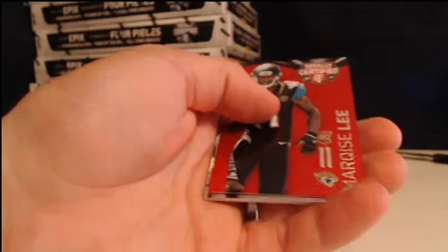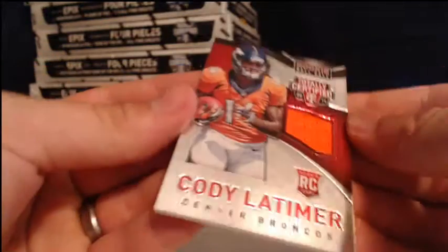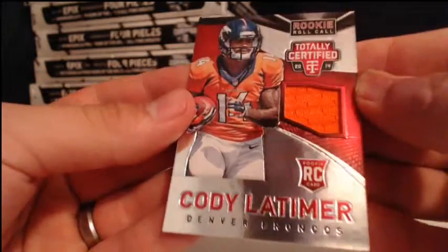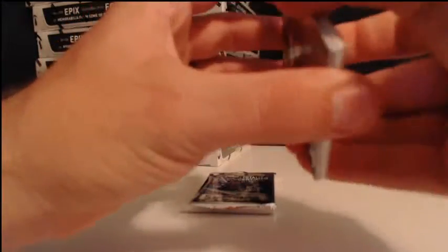Nice red here, Marquise Lee, for the Jacksonville Jaguars. 18 out of 100. Once again, headed back out to John D. And a Cody Latimer red, a totally certified rookie roll call, numbered 80 out of 100 for the Denver Broncos. Jeff H. How did he manage to get all of them? That's impressive. What a lucky guy.